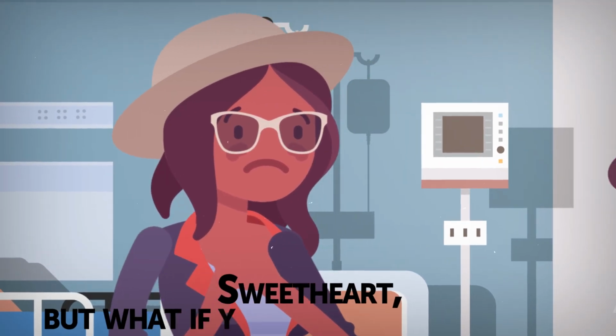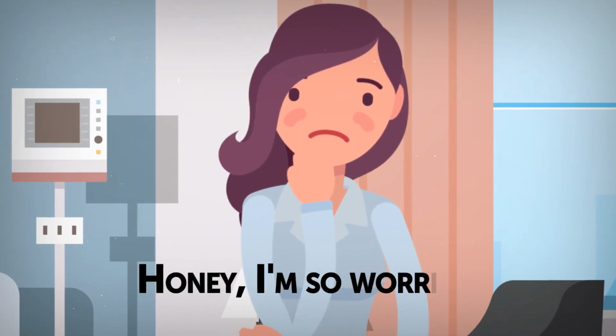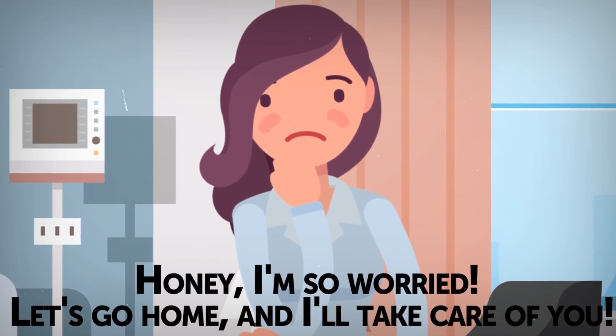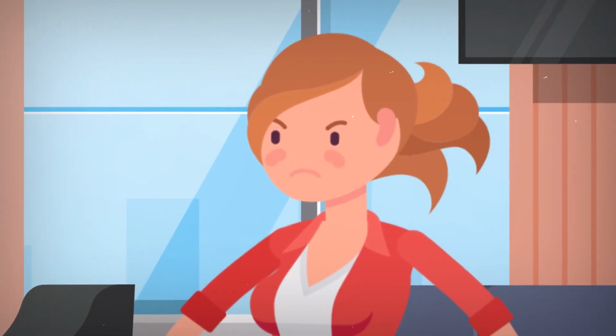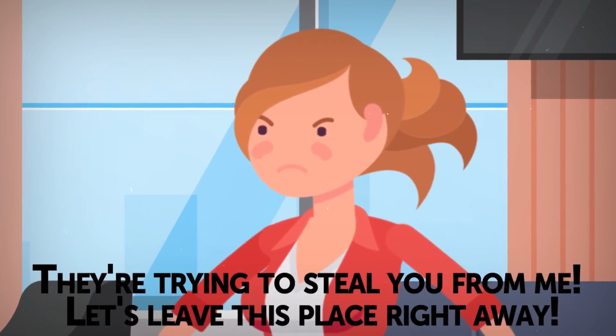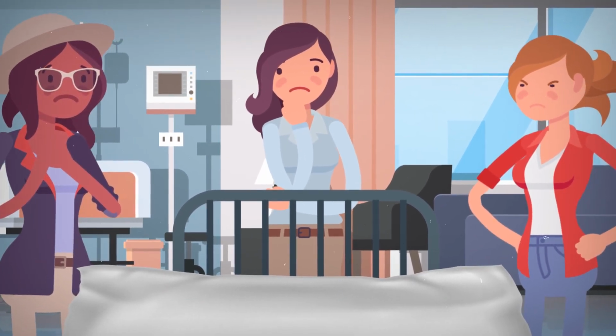"Sweetheart, but what if you never remember me?" the woman on the left was crying. "Honey, I'm so worried. Let's go home and I'll take care of you," the one in the middle exclaimed. The girl on the right was furious. "They're trying to steal you from me. Let's leave this place right away." Which lady is the man's wife?